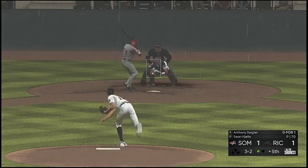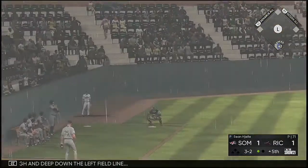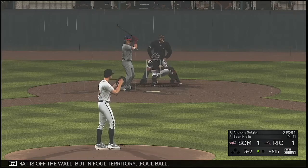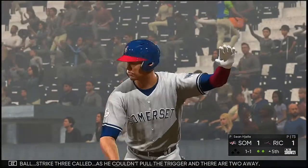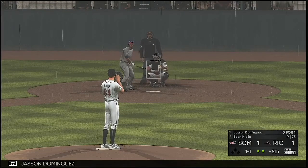Now the payoff pitch home. High and deep down the left field line. And that is off the wall, but in foul territory. Foul ball. Fastball, strike three called as he couldn't pull the trigger, and there are two away. Now to the plate, Jason Dominguez.